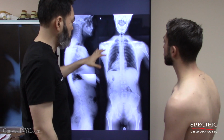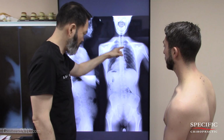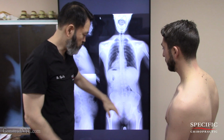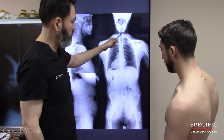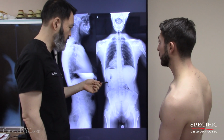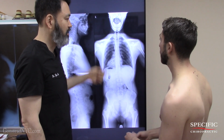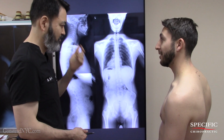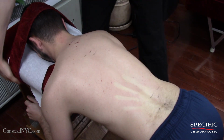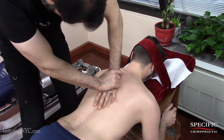And because of that instability and imbalance, we see a curve over here, another curve over here, and another curve over here. So it started all the way down at the foundation. That's what's disturbing the sternum and the SC joint. We'll take a closer look at that in a bit. So we're going to address this, this, and that, just to get to that TMJ. Wow. There it is. Come on up.